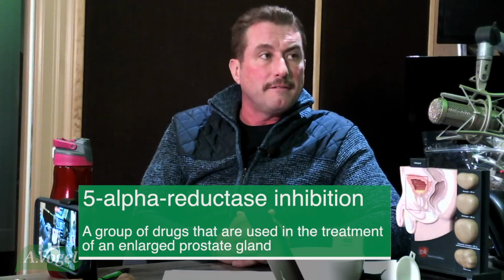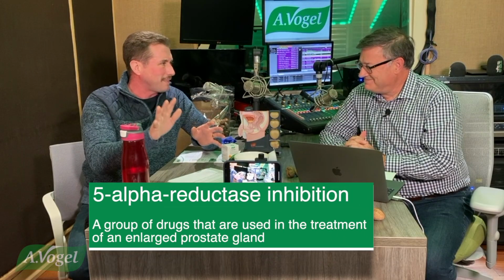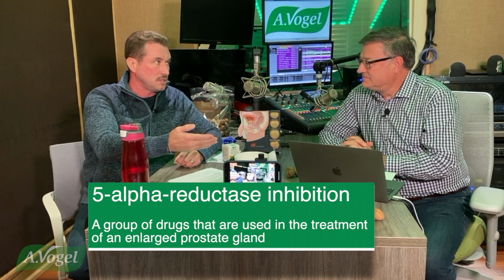Yeah, absolutely we will. And because there are some very simple ways that we can increase our overall testosterone at the same time as dampen DHT, or dihydrotestosterone. Now, a lot of the drugs available on the market to get our prostate shrunk rely on what's called 5-alpha reductase inhibition. It's the only time I'll even say that. It's a long term that basically means let's shut down that conversion of testosterone to DHT.